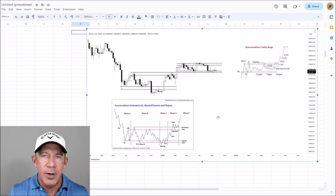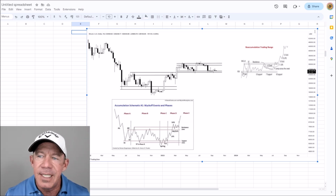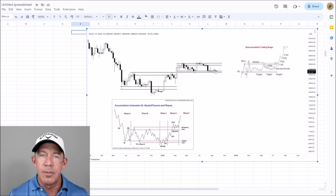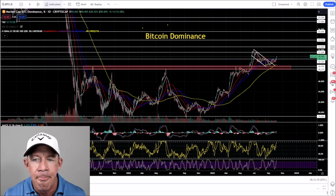Every minute of every day, we're gathering data. This is a 1,000-piece puzzle we're putting together, and the pieces change by the minute, by the hour. We're gathering more data, right? So if this is a reaccumulation and you get the breakout above 31,800, you're going higher prices, right? Now, in the same sense, if 25,000 is broken, short the heck out of it, right? So be realistic about this market.